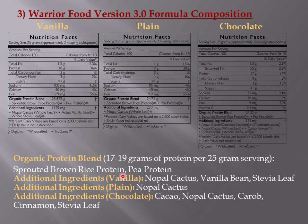These are the ingredients that provide the 17 to 19 grams of protein content. And then in the vanilla flavor, we also have nopal cactus, wild-crafted, vanilla bean, and stevia leaf that are organically grown. Now, one thing to take note here, we don't use vanilla flavor. We use actual ground vanilla bean. We don't use that white stevia extract that's highly processed and refined. We use actual ground stevia leaf. So it's something to take note of.